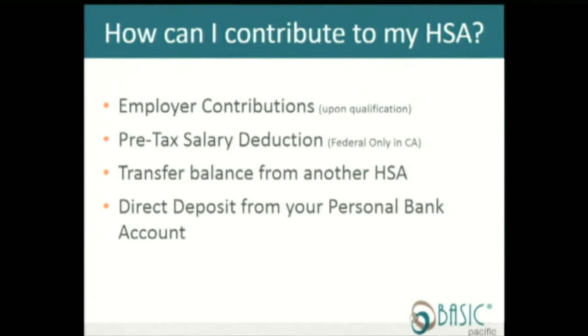You'll be able to contribute through pre-tax salary deduction out of your check, and upon qualification, you can also potentially receive deposits for employer contributions. You also have the ability to transfer balances from another HSA. So if you're a holder of an HSA elsewhere and you join the Los Rios plan, you can move that money into that account, so a bigger amount is earning interest altogether. If for some reason you leave, this account is yours, so you would be able to transfer that money to another account of your choice as well. You can make the direct deposits from your personal bank account as well, electronically online.